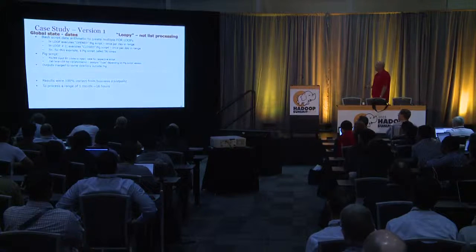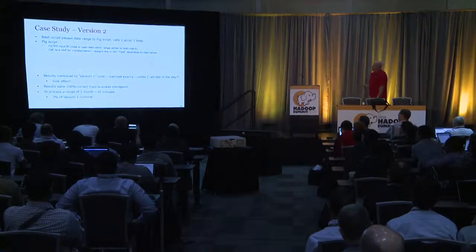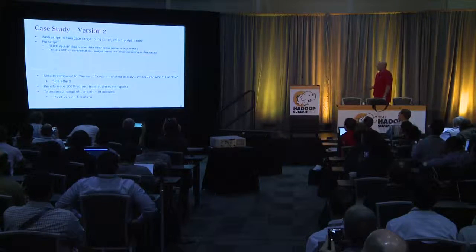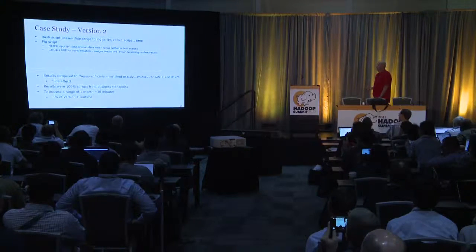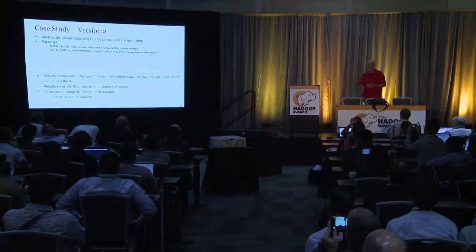Loopy, global state, tuple in, tuple out. So we refactored it, looking at it as a functional problem. Now we pass the date in the same way, but we only call one script one time. Basically, we let the Hadoop infrastructure do all the heavy lifting of figuring out which dates to do, moving that work into the cluster.